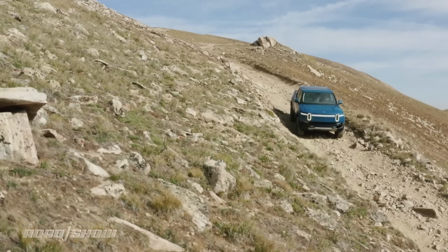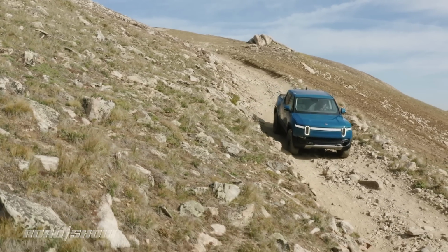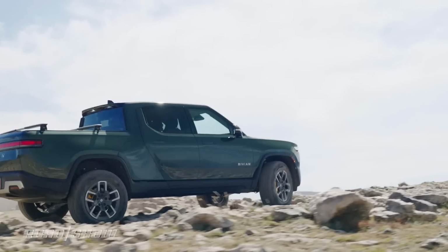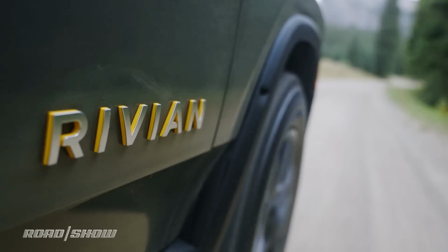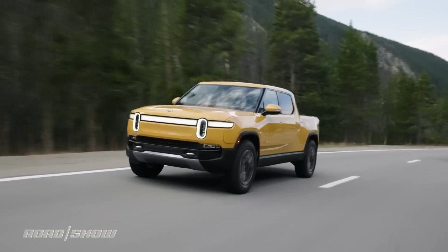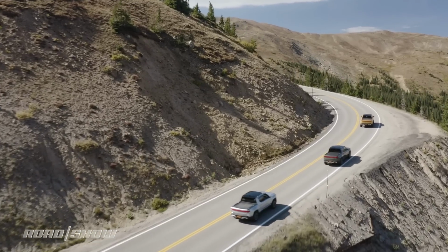The quad motor design, one for each wheel, gets you front axle twist to the tune of 415 horsepower and 413 pound-feet of torque, while the rear axle rocks 420 horsepower and 495 pound-feet. The math is a touch more complex than simple addition, but you're still looking at a combination of over 800 horsepower and 900 pound-feet of torque. In sport mode on tarmac, you're looking at an impressive 0 to 60 time of around 3 seconds.